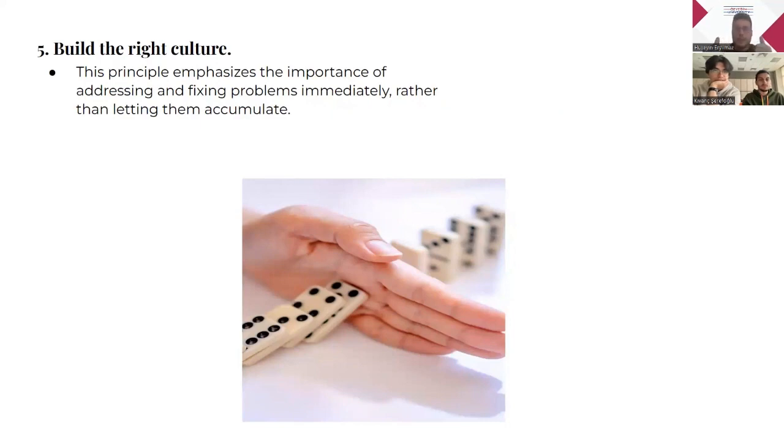At Toyota, employees at all levels are encouraged to identify and solve problems in their daily work. For instance, Toyota's assembly line workers are empowered to halt the production line if they notice a defect or an issue that needs immediate attention. This culture of problem solving and continuous improvement helps Toyota to maintain high standards in quality, efficiency, and customer satisfaction.